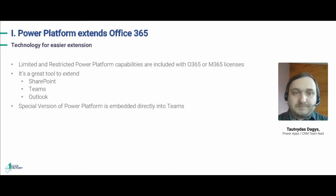So first, of course, what you get if you just take this license is limited and restricted. It means that if you use Power Platform on the Office 365 or Microsoft 365 licenses, you can't use the premium connectors. You can't create your custom connectors, etc. And the restriction is that you should create your apps in the context of Office 365, which connect to SharePoint, to lists, to Teams, etc. But that's a really good start.